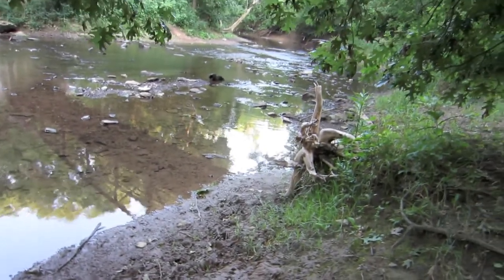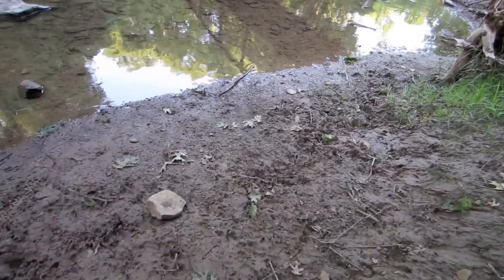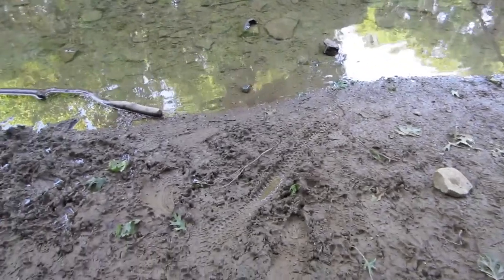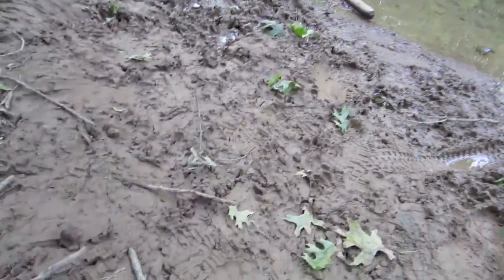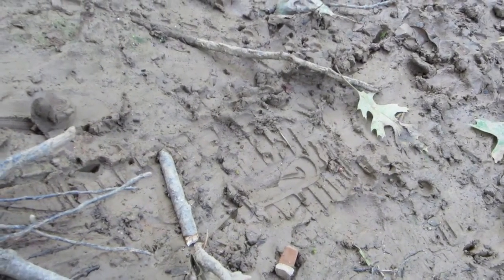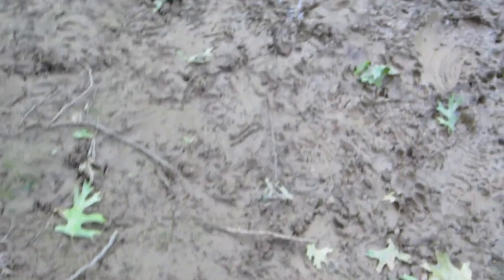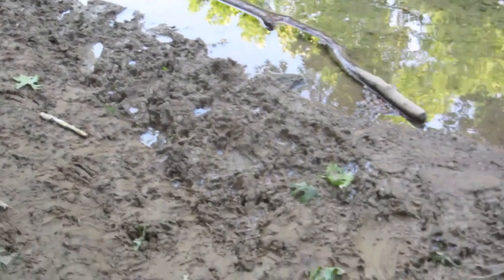I'm down here a little farther, close to the bridge. There's a large track trap down here. There's tons of tracks. There's bicycle tracks. There's animal tracks. I see a track down here of somebody's Nike, the Nike symbol in it. There's just tons of tracks down here. I'm gonna head up to the bridge.